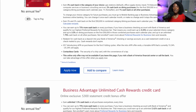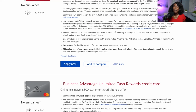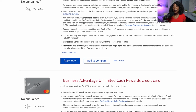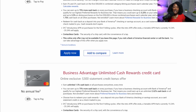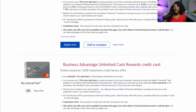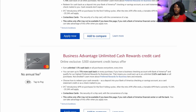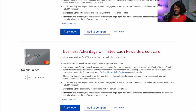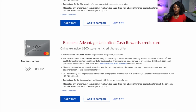Now we have the second credit card, which is the Business Advantage Unlimited Cash Rewards credit card. With this Unlimited Cash Rewards credit card, you can earn 1.5% cash back on every expense. You can earn a sign-up bonus of a $300 statement credit after you make at least $3,000 in purchases in the first 90 days. This card offers a 0% APR on purchases for the first 9 billing cycles, and there is no annual fee.